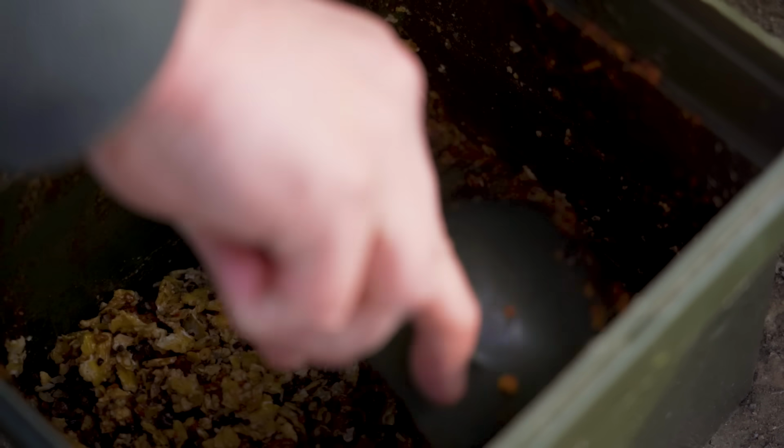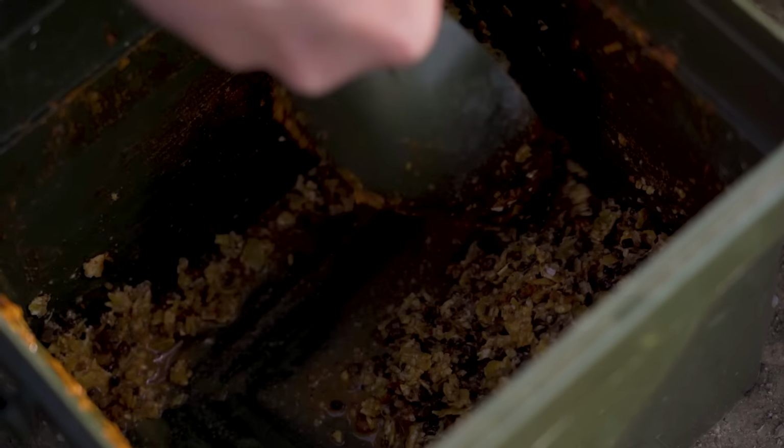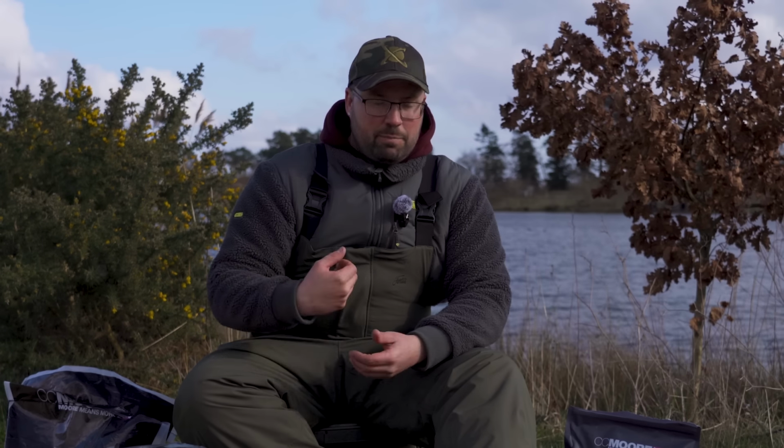You need to give this mix now probably 5 minutes or so just for that water to soak in. If you put that flake maize in dry, all that's going to happen is it's going to drift off in the wind and most of it will float as well.